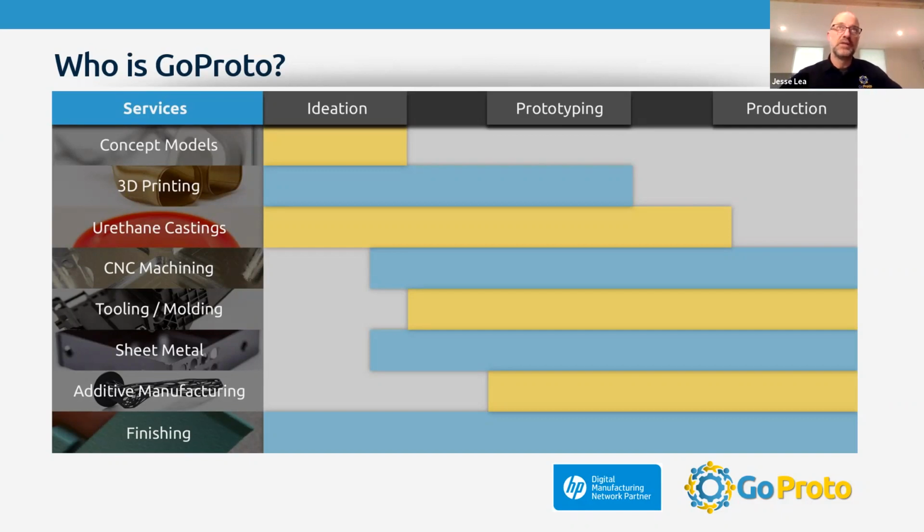We also specialize in CNC machining. It's a huge part of our service offering. And that would be quick turn on plastic and metal machined parts, machined from solid.